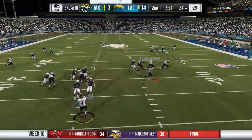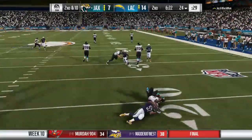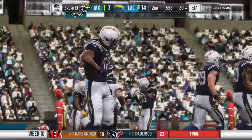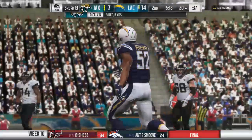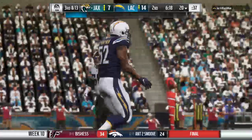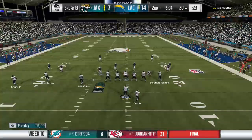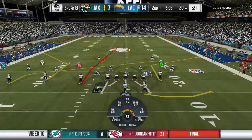Mahomes will try again on second down. Oh, it's a screen pass. That's complete. And he got blown up on that play. Back at the 20. It'll be a loss of a full 3 yards there, and it also brings up third down. So negative yardage, a loss of three on second down, and that leads to a tough third down call.